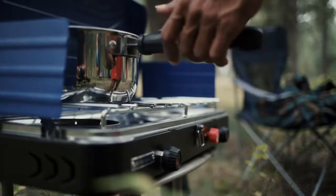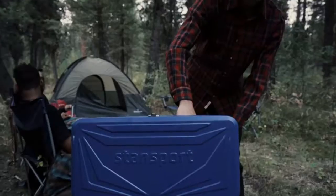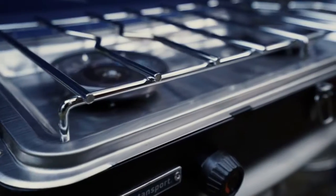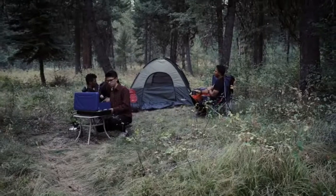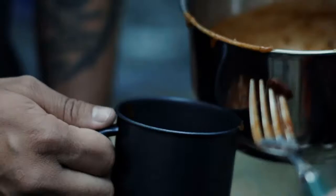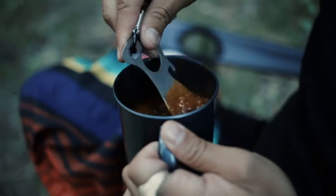The StandSport Outfitter series of stoves include features to increase performance for those who like to feed groups in the great outdoors. The two oversized stainless steel burners put out 25,000 BTU, enough to cook for the entire campsite. With the included piezo electronic ignition, you don't need matches to start cooking.